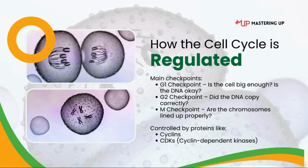The second checkpoint is the G2 checkpoint. Did the DNA copy correctly? The third checkpoint is the M checkpoint. Are the chromosomes lined up properly? These checkpoints are controlled by proteins like cyclins and CDKs, or cyclin-dependent kinases. If anything goes wrong, the cycle pauses or even stops.